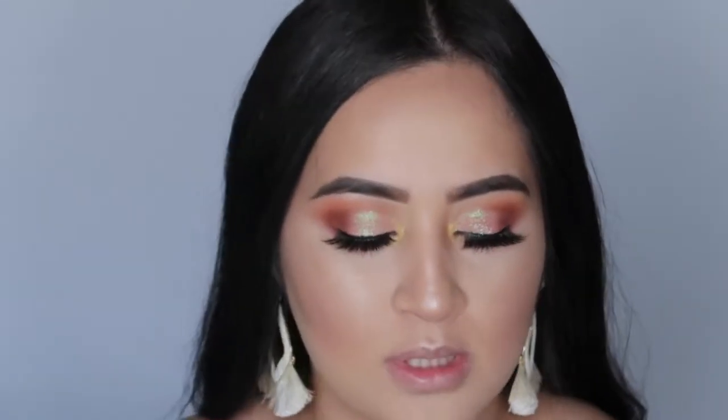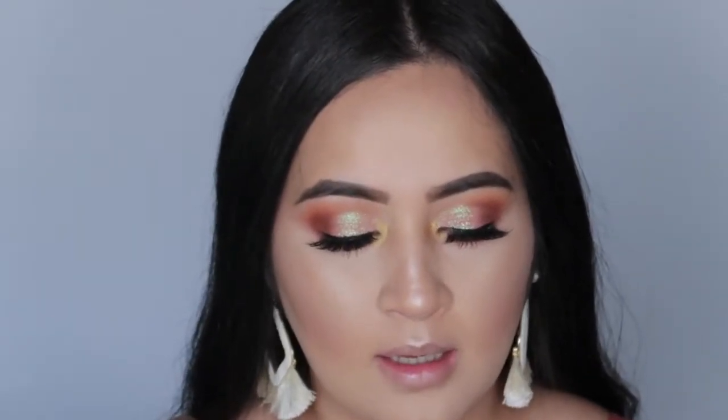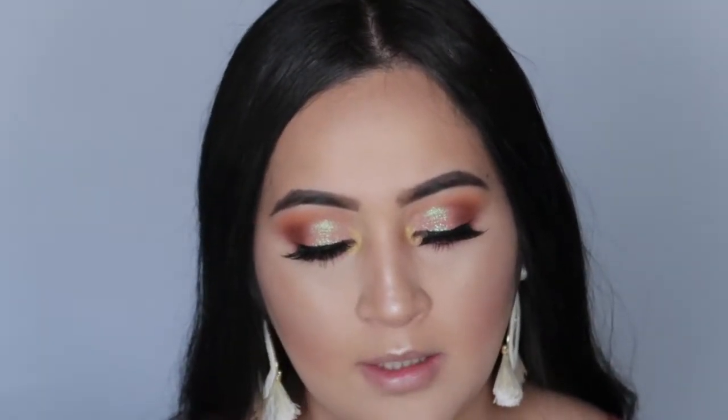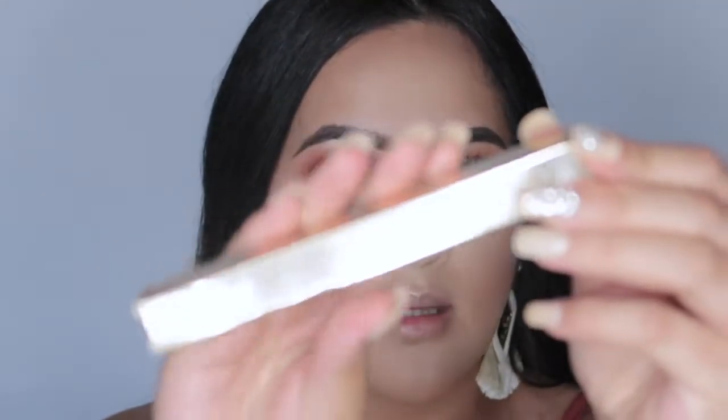I'm gonna go ahead and add my lip liner. I'm gonna be using a lip liner that I got from BoxyCharm last month, and it is this BECCA definer lip liner in Energetic. It's like a brownie red nude color, and it looks like this.